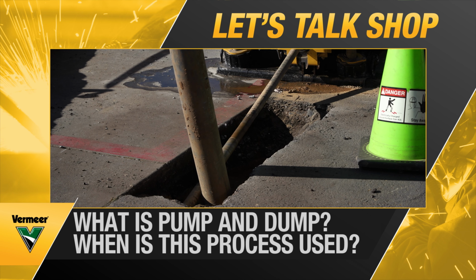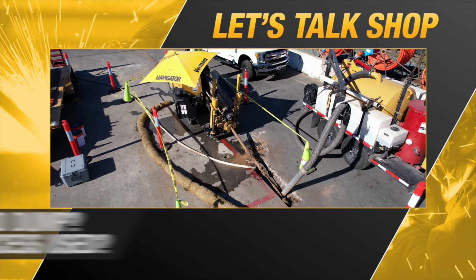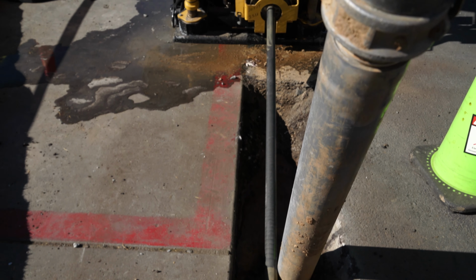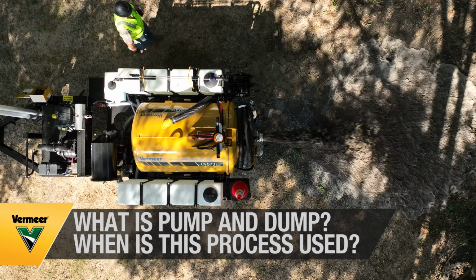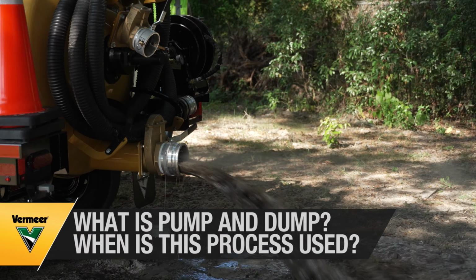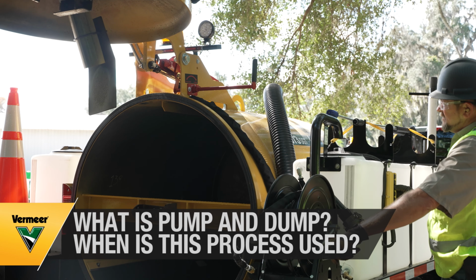What pump and dump is referring to is basically a process where drilling fluid is pumped down the borehole. The fluid then is returned back up the borehole to an exit pit, and that fluid then is vacuumed up via a vacuum truck or a vacuum trailer system and then hauled off and disposed. So you're pumping the fluid down the borehole, you're vacuuming it up, and then hauling it off and dumping it. So, pump and dump.